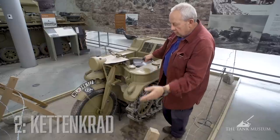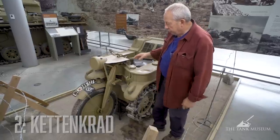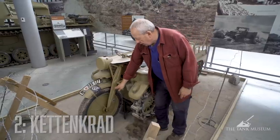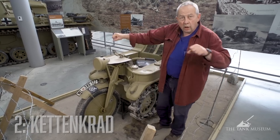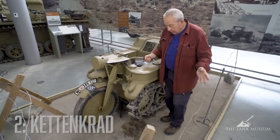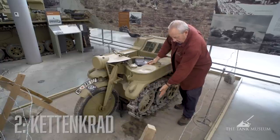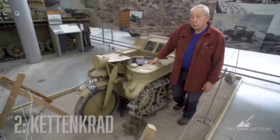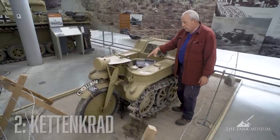And in fact, the front wheels in the really muddy conditions used to get so clogged up that you will see pictures of them where they've literally cut the fork off with an arc and just taken the whole front section out, and they're just driving it on the tracks. Very go-anywhere machine, and they also fitted what they called snow grousers, which brought the tracks out much wider here so that they wouldn't sink in. Two guys go on the back, driver in the front.